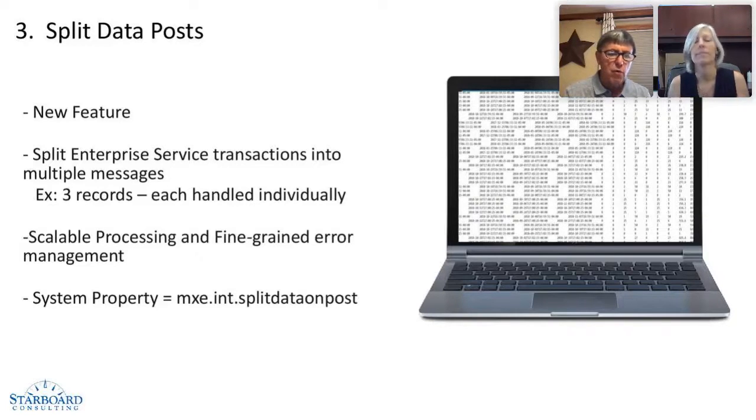I think some of the integration work that we're doing among products within the suite might have driven this initially. But the way to think of it is it's basically giving you the behavior that you get with file loading from a spreadsheet file or an XML file. You get that behavior from an HTTP post.